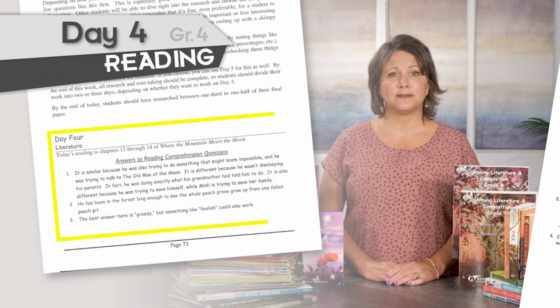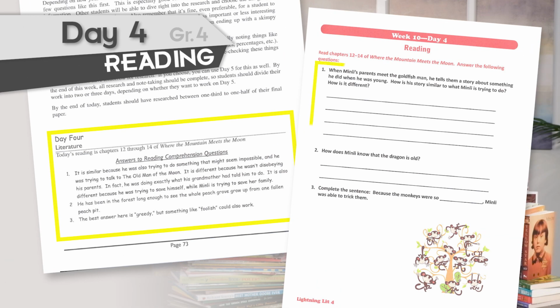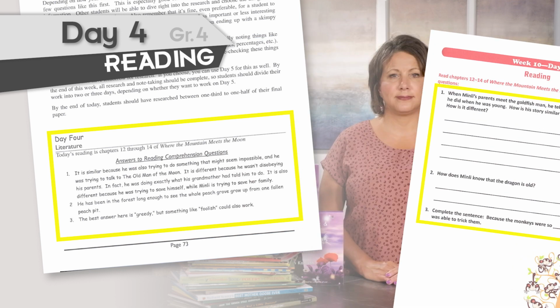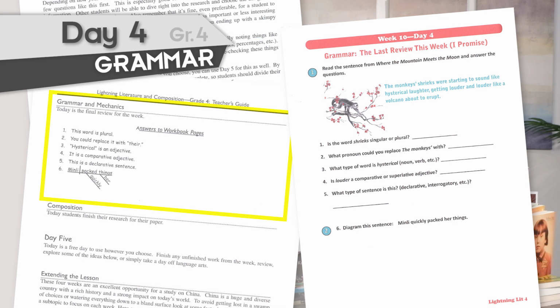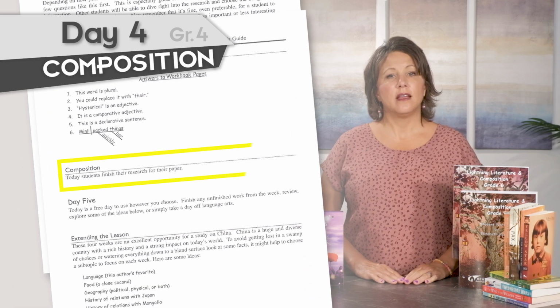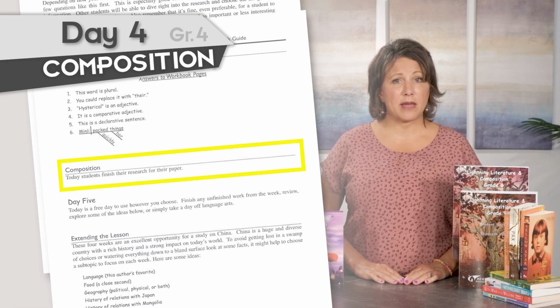Day 4 reading. Read chapters 12 to 14 and answer 3 questions. Grammar. The last review of the week has you reading a passage and answering 5 grammatical questions. You'll also diagram a short sentence. Composition. Finish the research for your cultural paper.